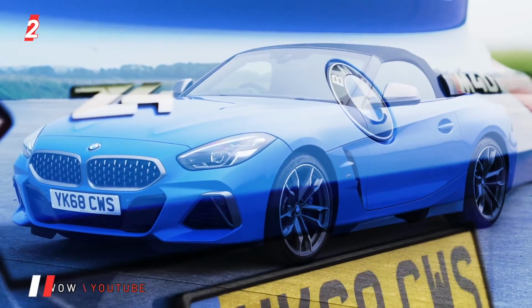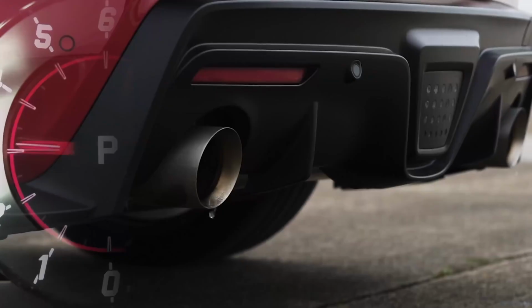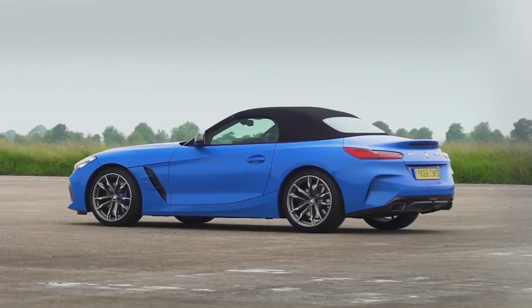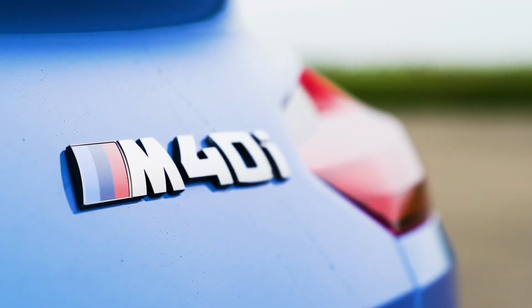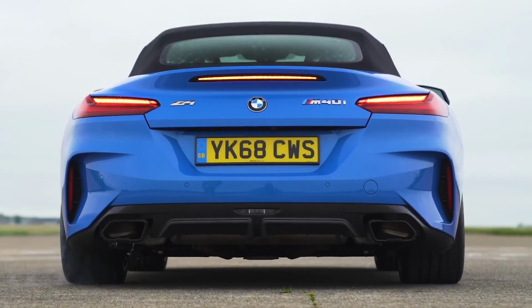BMW Z4 and Toyota Supra. There's another option for those choosing between a hard and soft top, but those selections cross very different brands. BMW's answer to the Boxster is the shark-nosed Z4. If you're looking for a permanent roof and less badge prestige, the Z4 shares its drivetrain and suspension layout with the new Toyota Supra.